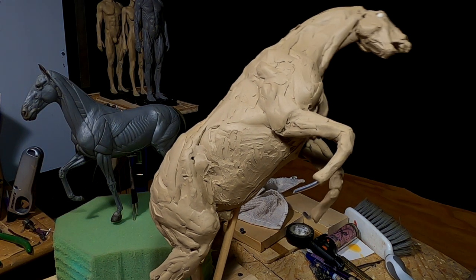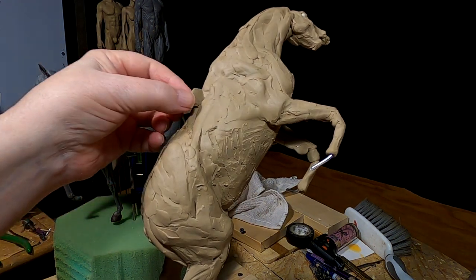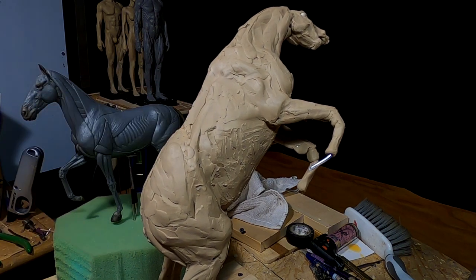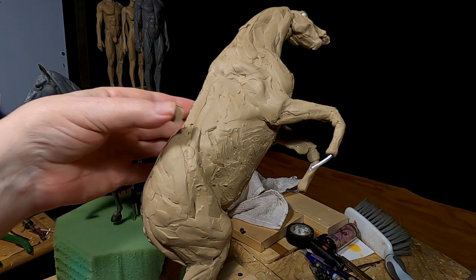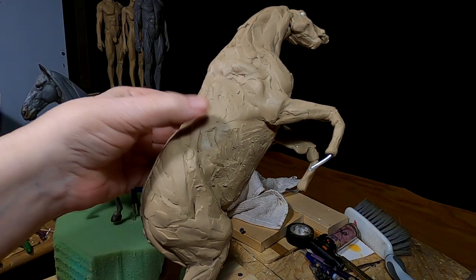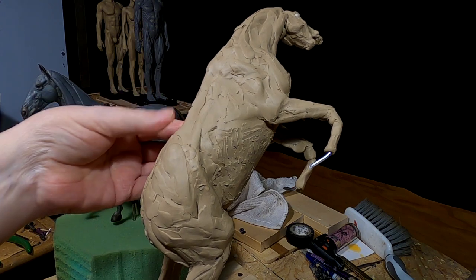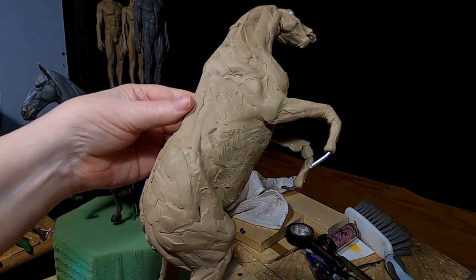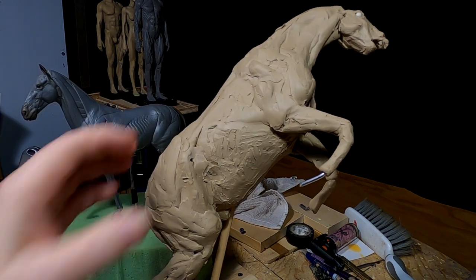I haven't sold any, but I want to get it to a point where I can take photographs of it and put it up on my gallery online, and who knows, somebody may see it and want to purchase one.